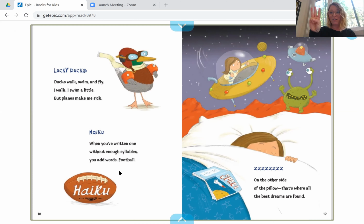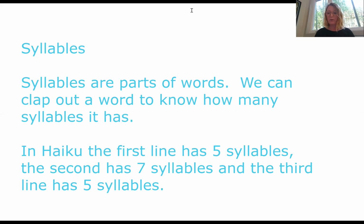Now you see, they ran out of syllables because there was only 3 in the last line. So then they just said the word football. Football doesn't really seem to have anything to do with that poem, but it's silly. Okay, so we're going to think about how can we write our own haiku using that 5-7-5 syllable pattern. And I'm going to write my own with you right now, and then I want you to write your own haiku and share them either at class meeting or you can just email them to me.